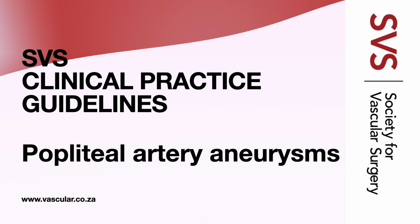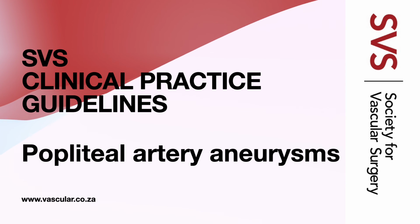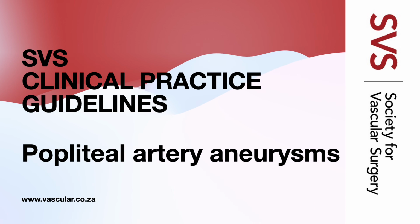Absolutely not. Another report indicated complications occurred at a mean of 18 months, and frighteningly, the amputation rate was 25% for those patients who experienced complications. A 25% amputation rate if complications occur.